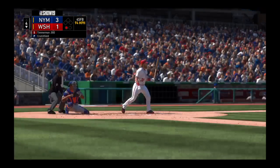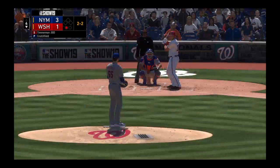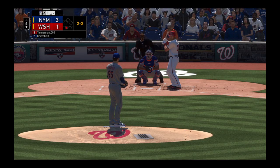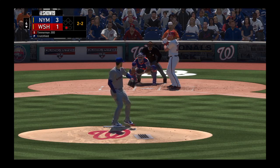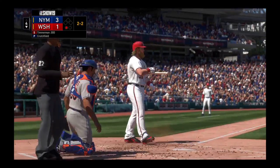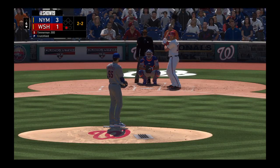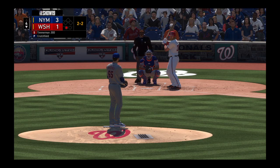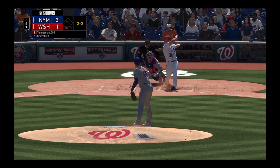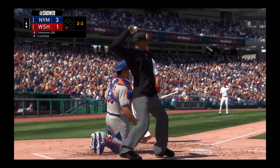And even 2-2 count to the Nationals catcher. Little hesitation right there by the batter. It was great execution by the pitcher down and away. That looked like a late swing. Could have been sitting on something else. And he fouls this one off. Now another 2-2. And it's fouled away. He wasn't fooling anybody with that fastball.